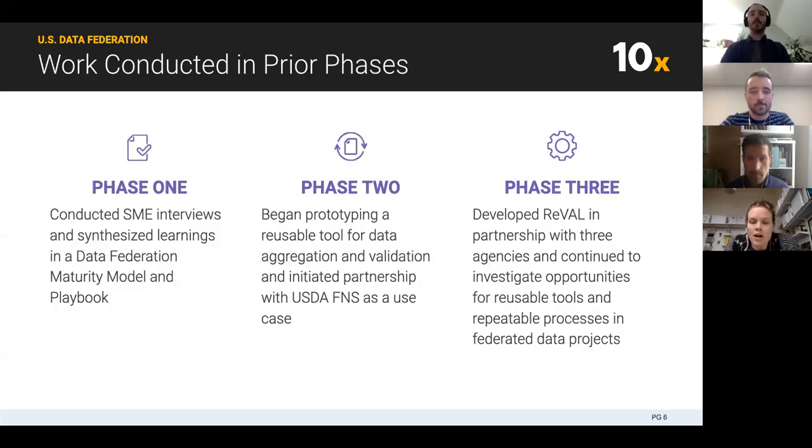So during phase one of the project, team members conducted some subject matter expert interviews with folks involved in federated data efforts, which resulted in a data federation maturity model and playbook available on our GitHub repository. In phase two, the team moved into prototyping an initial proof of concept for such a reusable tool that would do data aggregation validation. And thanks to another 10X project that you'll hear from in a moment, we were introduced to the US Department of Agriculture's Food and Nutrition Service, who presented a really compelling use case for such a tool. They actually helped the team pitch for phase three, which is the phase in which I joined the project.